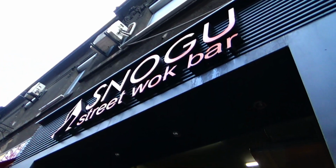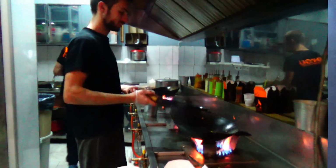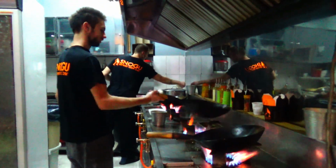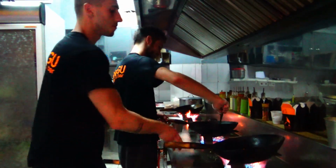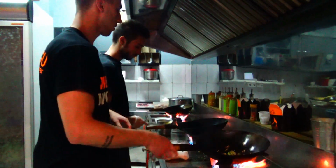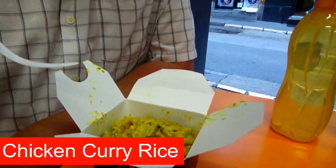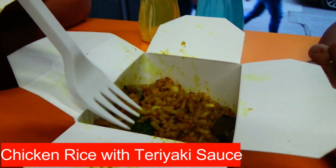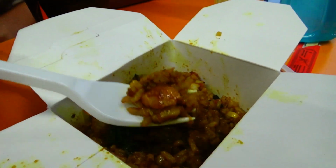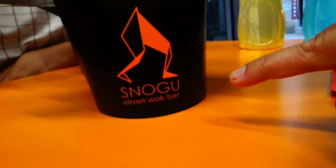Snow Goose Street Walk Bar. So apparently this is a walk bar. So let's see what we ordered. So this is the kitchen. Alright guys, so what have you got there? Rice? Curry rice. Seems nice. Ooh, what's this? This seems very delicious. This is chicken rice with teriyaki sauce. Yeah, from this shop, Snow Goose Street Walk Bar.